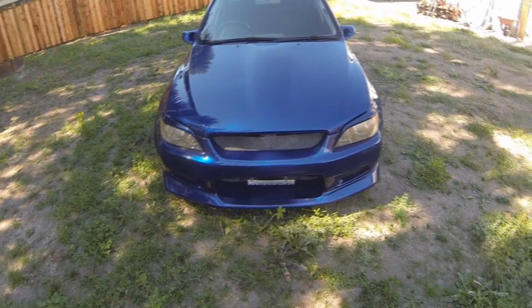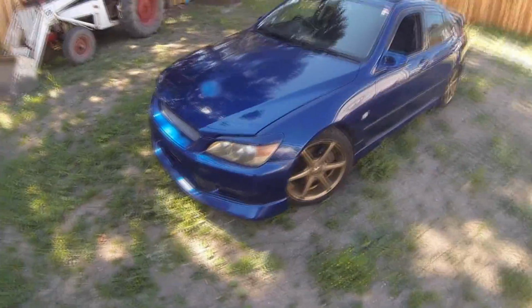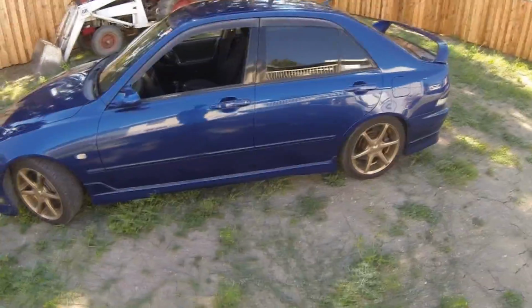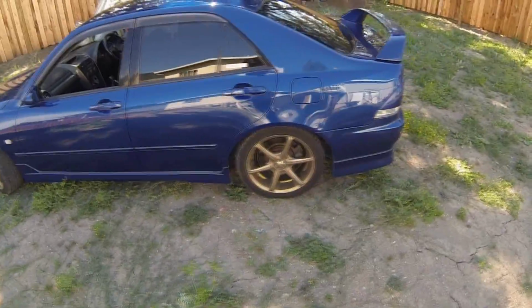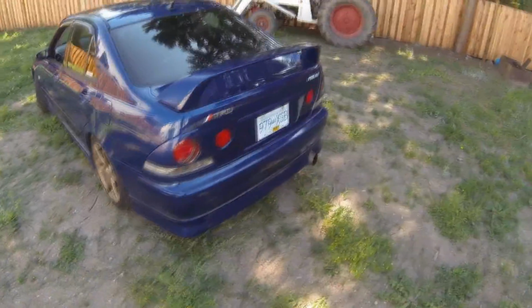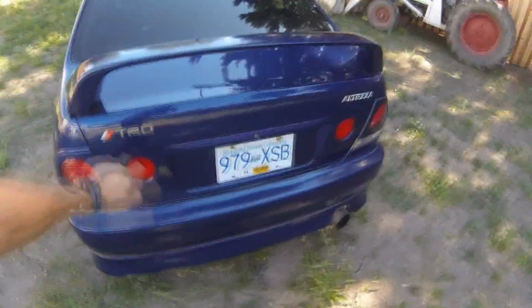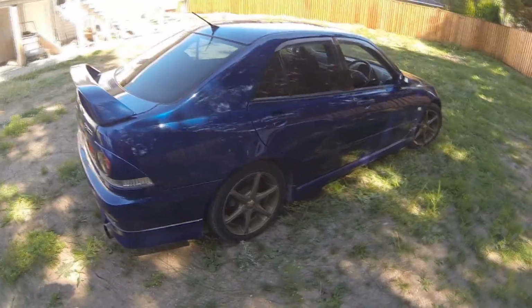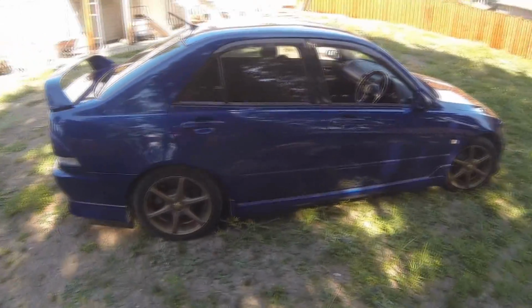Today we're looking at a 1999 Toyota Altezza. As you can see, it is a beautiful blue color with some 18-inch Zeist rims. The calipers have been painted blue. It's got an aftermarket exhaust, a sweet TRD decal, which obviously means it's cool. It's on adjustable coilovers. It has some aftermarket mirrors, which you may or may not like.